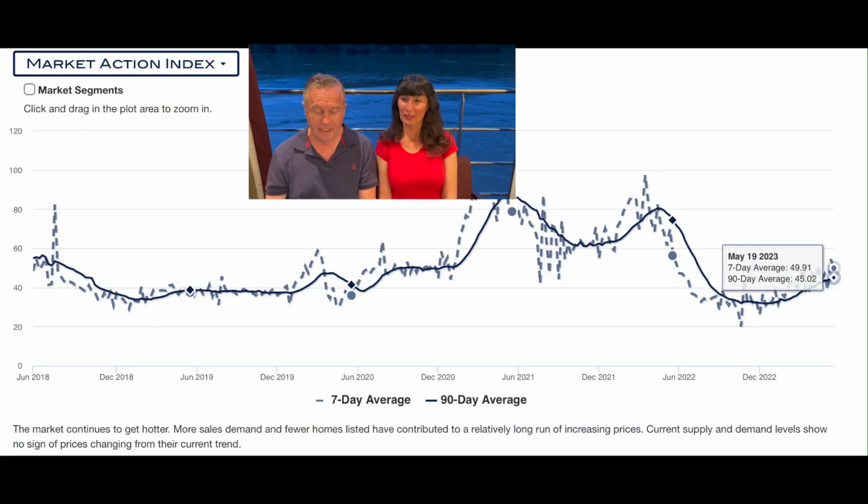I'm going to go back to the Market Action Index slide here. If you look at the bottom, it says the market continues to get hotter. More sales demand and fewer homes listed have contributed to a relatively long period of increasing prices. Current supply and demand levels show no signs of prices changing from their current trend.